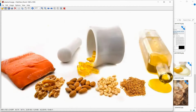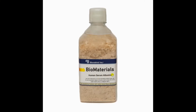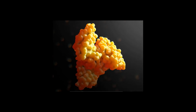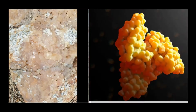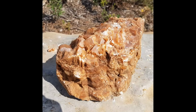And you can see all of these have long-chain fatty acids in them, and so they're yellow. You get this yellowish color, and this is actual human serum albumin. So all the water has been removed, and it's crystalline in nature. And this is what it looks like under a microscope. And this is one of the rocks that are up on the plateau that I found. And you can see up close it has a very similar look to it. So I think this is petrified plasma. So this is important for what we're studying today, because the eye would do something similar.